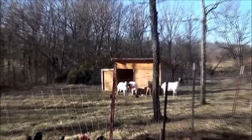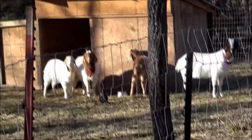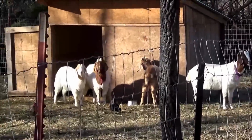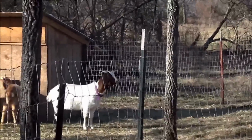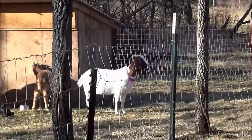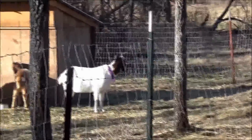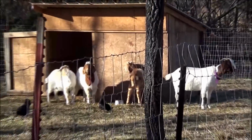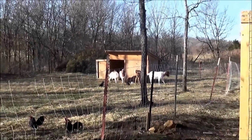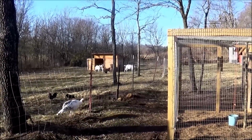They have learned how to get across that creek. There's one spot down the other side where it backs up, and it's very, very narrow. I could almost step across. That's how narrow it is, and they found it, and they just basically walk across. So now every time I turn them loose, they head out for the road. And of course, I don't have that fence in yet, so I'm worried they'll get out into the road.